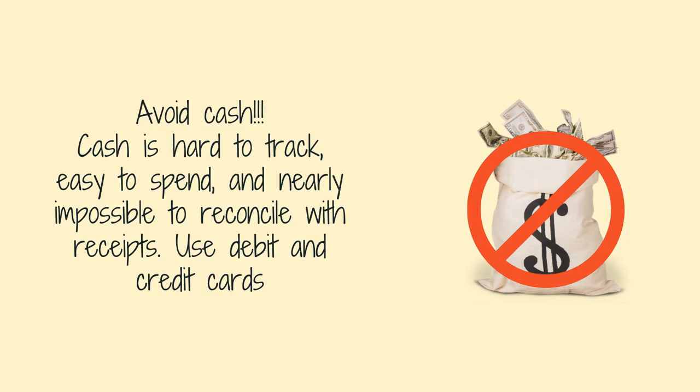And there you have it. Receipt basics. General rule, just keep everything. I can't stress this enough.